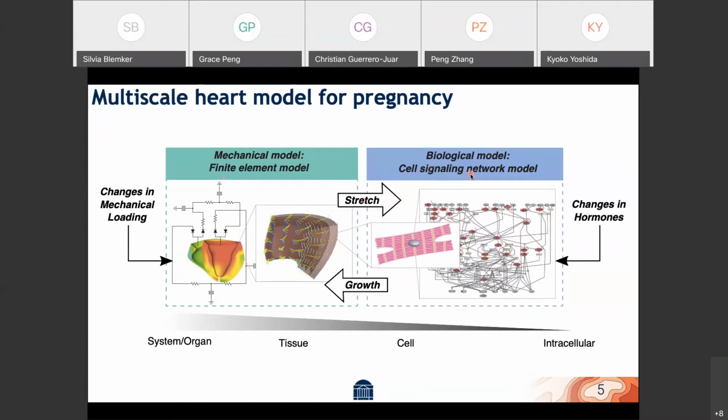In this case, I'm using a cell signaling network model that will incorporate both the stretch changes as well as the changes in hormones, and then map out the intracellular pathways that lead to cell-level growth. This cell-level growth will then be fed back into the mechanical model in order to close the loop between the two models.